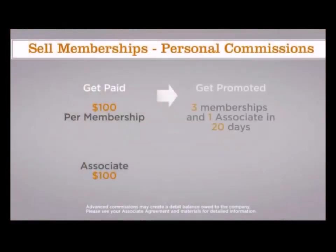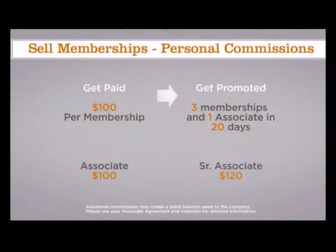Now, if you sign 3 members up and you bring 1 associate into the company, they faster qualify you, moving you up to the next commission level. So for the same $39 sale, instead of making $100, now you're making $120. More for the same effort.